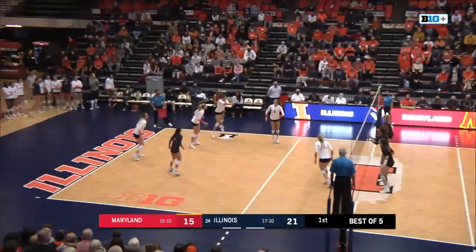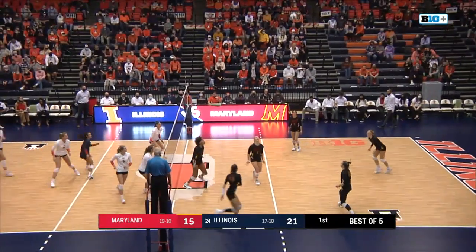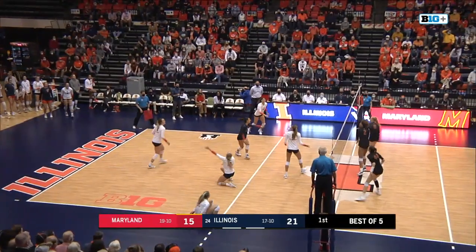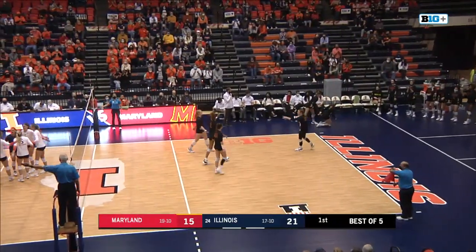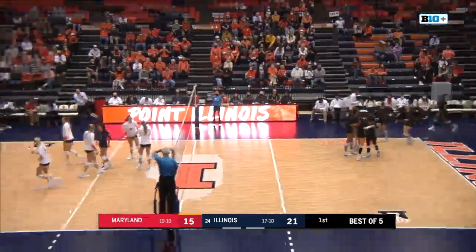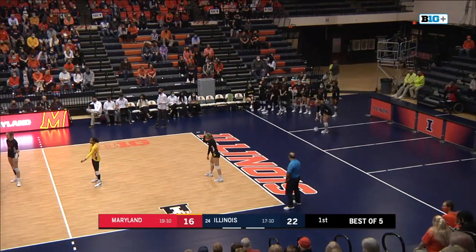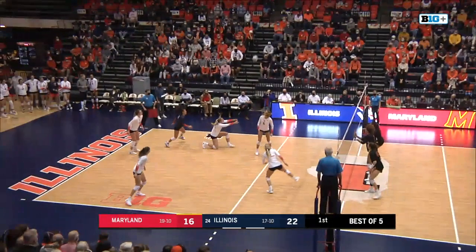She's a great player. This is my first time watching her live. I'm very impressed. Kyla Swanson goes after it. Now Sire sending it over on a changeup. And here's Nunji off the top of the Terrapin block. And long and out. And Illinois up to a 22-15 lead. But sometimes the serve misses can drive people crazy, but it's a great strategy in the long run.